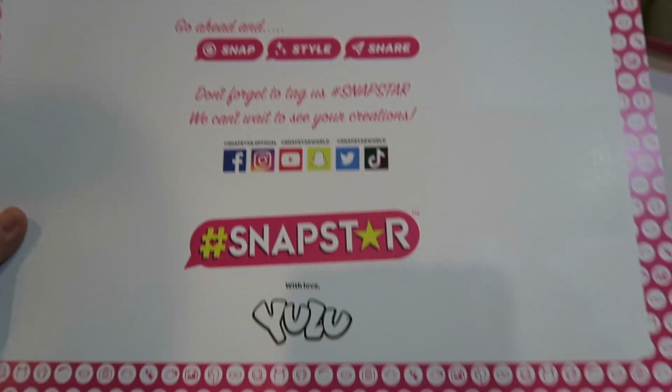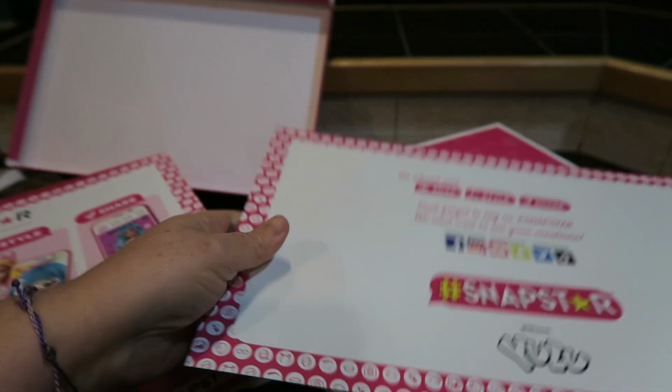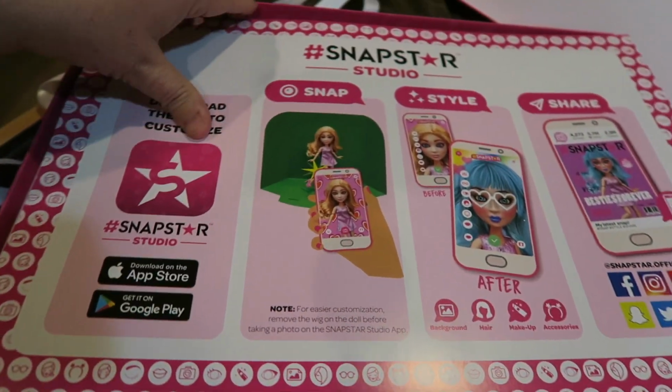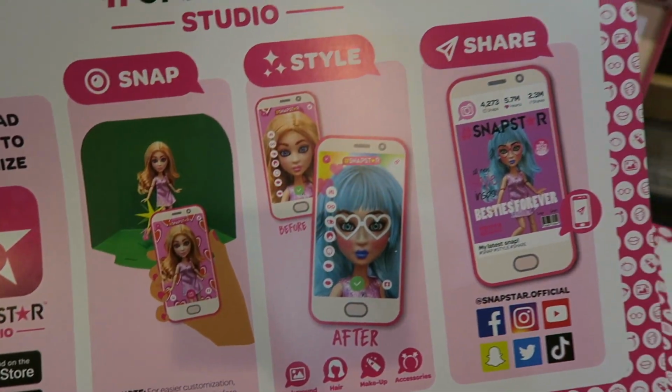Don't forget to tag us. And there's all their social media. Oh, they even have a TikTok. That's awesome. Download the app. Oh, this is an app. Snapstar Studio. Look at that, how cool that is.